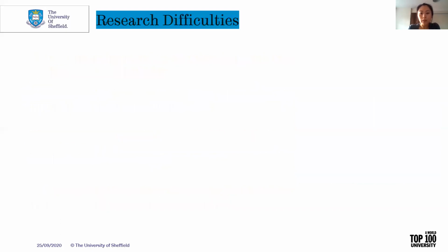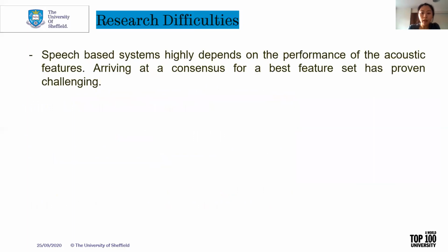As for the research difficulties, constructing a speech-based dementia detection system highly depends on the performance of the acoustic features. According to previous research, arriving at a consensus for the best feature set has proven to be very challenging. And considering the development of neural networks in speech-related fields, constructing a task-specific deep neural network can be very useful. So the first difficulty is, how could we design a feature extractor with a deep neural network?